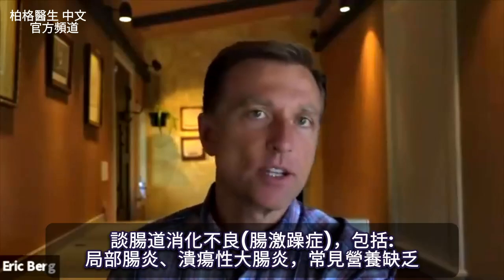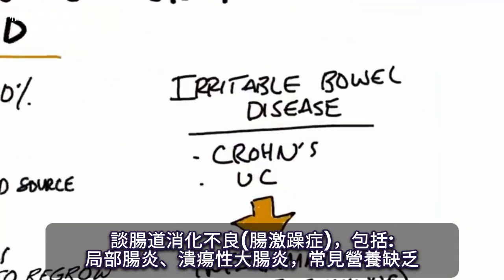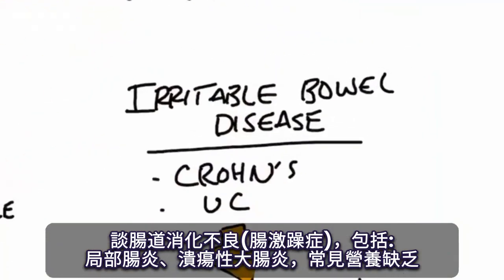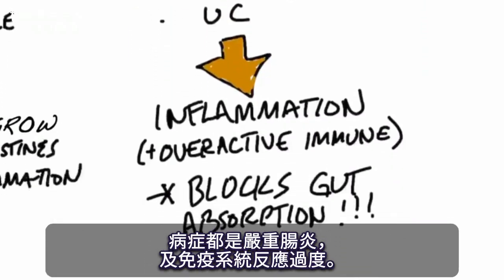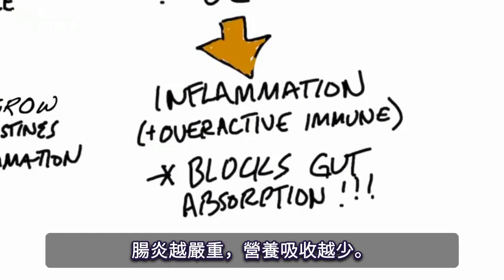So today we're going to talk about the most common nutrient deficiency in inflammatory bowel disease. Now, this would include Crohn's and ulcerative colitis. In both of these conditions, you have a massive amount of inflammation going on in your gut, and you're also getting an overreaction of the immune system. And the more inflammation that occurs in your gut, the less you're going to absorb nutrients.